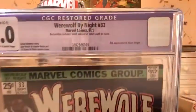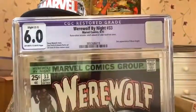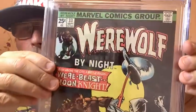Purple label. Not good. Restored, slight restoration. Restoration includes a small amount of colour touch on the cover. Now, if I'd have seen that, I wouldn't have sent it in. Of course, with these black covers, people did often colour them in with black marker, but I certainly didn't see anything on the other side of the book.